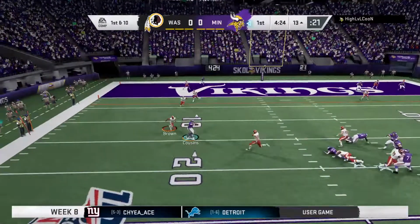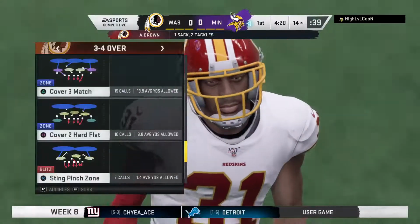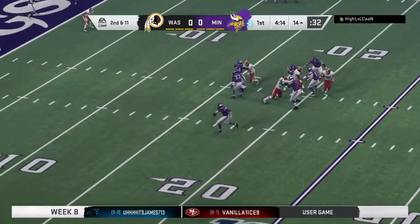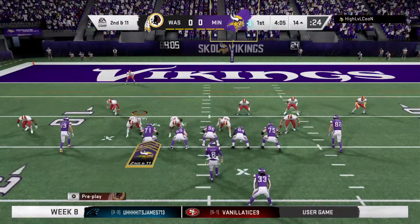Steps away to his left. And he will go down outside of the pocket for a sack. Tried to get away, but could not. This offensive line has struggled. In fact, when we sat down with the coach, he said it's been in tatters lately. They allowed 6 sacks in their last game. Just gave up another one right there.